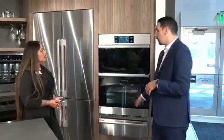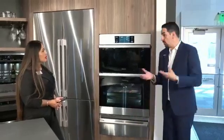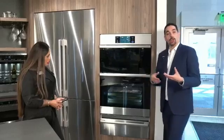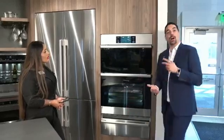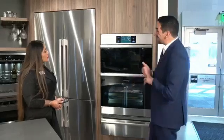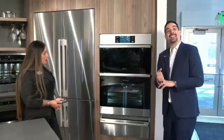And this warming drawer has 4 different settings. So you can proof dough in there. So if you're a baker, it goes to 100 degrees. Or if you're holding different temperatures, you can do 140 degrees, 167 degrees, or 194 degrees.